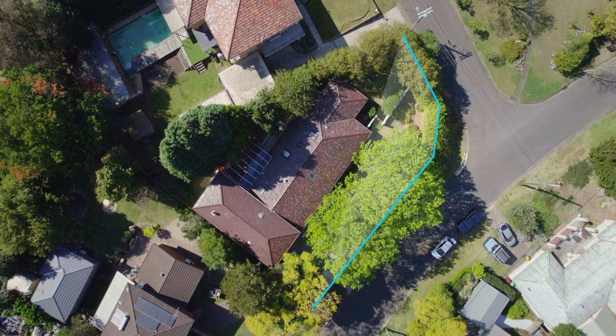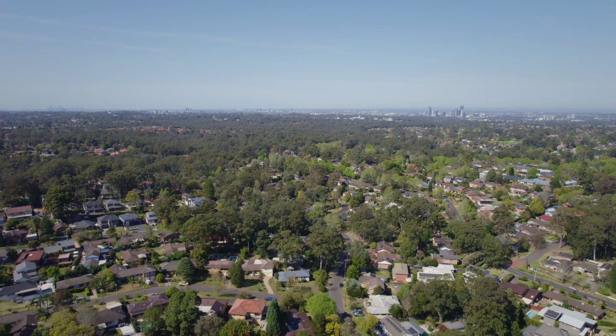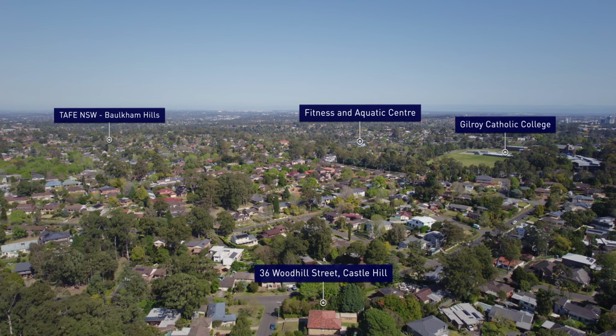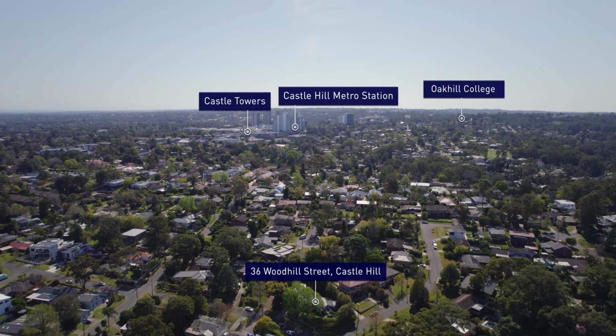Located just minutes from top schools, shops, and public transport, this home offers unparalleled convenience while nestled in a vibrant, leafy community. With its high side setting and sun-drenched living spaces, a home of this caliber needs to be appreciated in person. We cannot wait to see you at our next inspection.